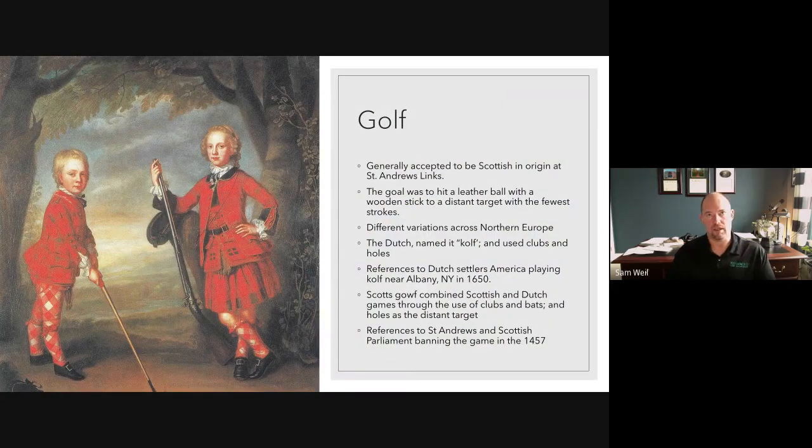Another sport that we always think of tied to turf grass is golf, and this also gained its rise around the same time. There were a couple different forms of it being played throughout Europe at the time, even though it's generally accepted to be Scottish in origin at the St Andrews links in Scotland. There were some different variations that also developed across Northern Europe at the same time. So in Scotland, the goal was to hit a leather ball with a wooden stick to a distant target with the fewest strokes. A similar version of the game was developed and played by the Dutch, who named it Kolf, and they used clubs and holes.